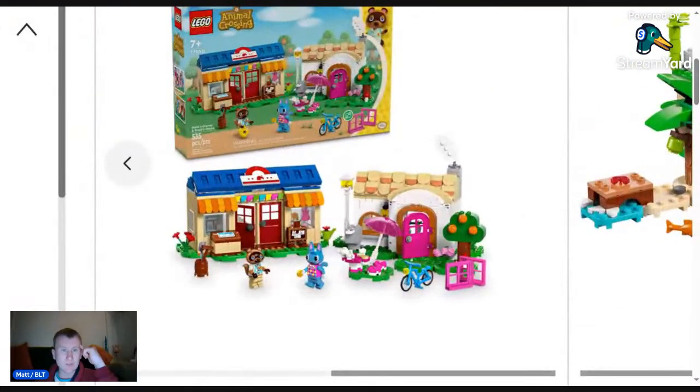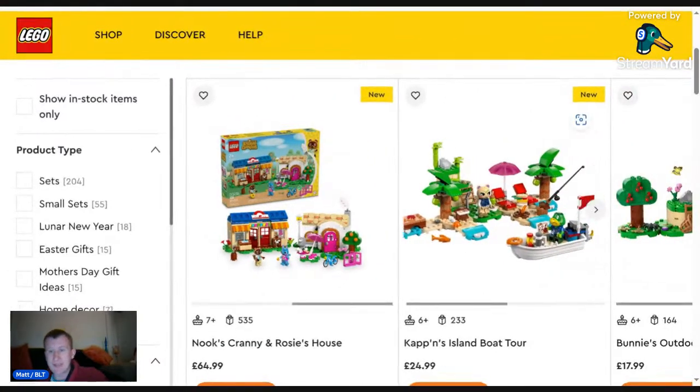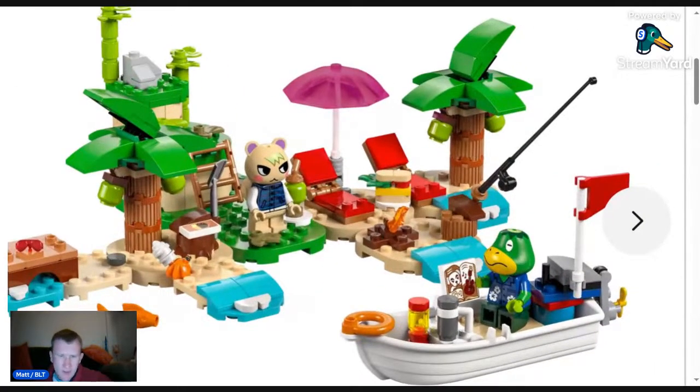I just don't know. I know nothing about it. And then again with this one, you've got the cool little frog on the boat, and then you've got some grumpy thing with some chairs, and that is a massive sandwich. Look at the size of that baguette. Well, you've got a big bit of lettuce, tomato, huge chunk of cheese in there. That is disgusting. Oh, look at the crab.